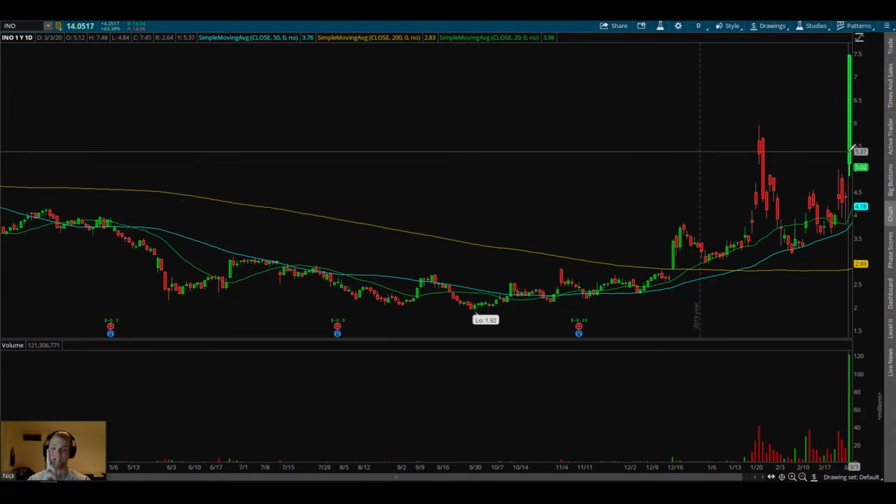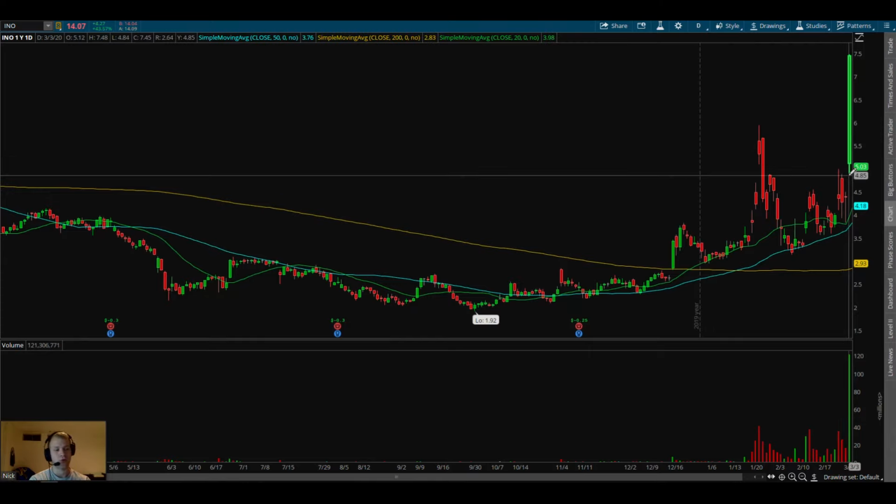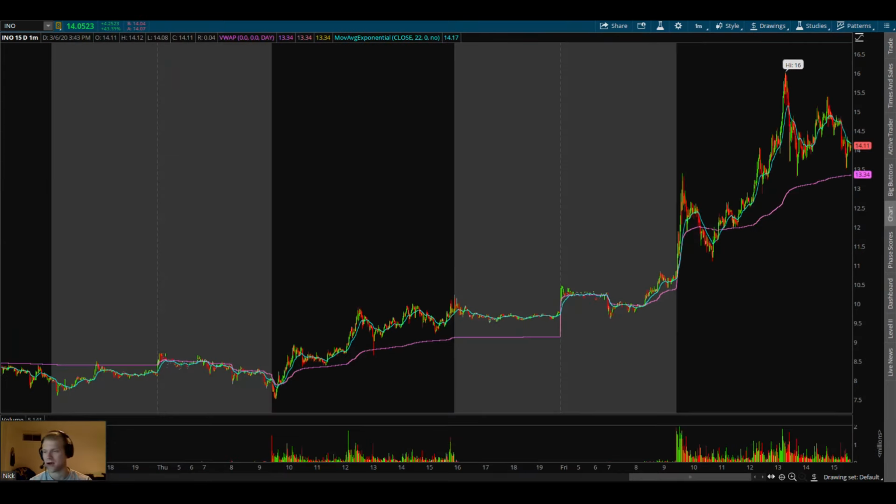I'm actually going to show you this on 2 days. This just goes to show you that this isn't necessarily a one and done setup. This one broke out. Look at that huge volume spike. Finished at the highs. I mean, this one finished very at the highs.